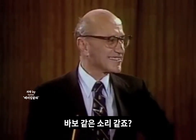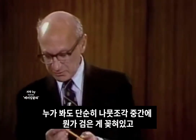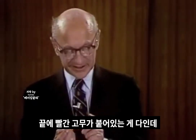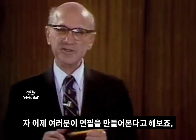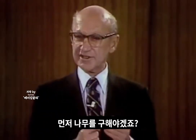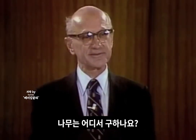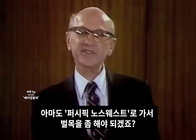Now that seems like a silly thing to say, isn't it? This is just the most obvious thing. It's only a piece of wood with something black in the middle and a little red tip at the end. What do you mean nobody knows how to make a pencil? Well, suppose you were to set out to make a pencil. First of all, you have to get some wood, don't you? Where do you get the wood? You have to go to the Pacific Northwest, probably, and cut down some trees.